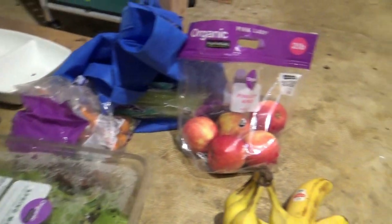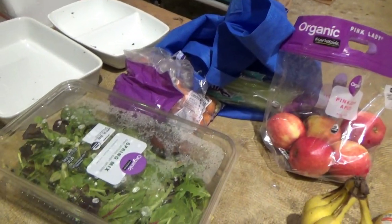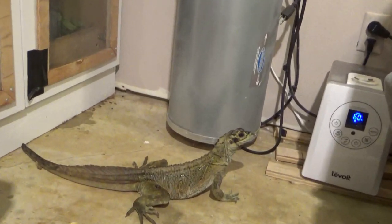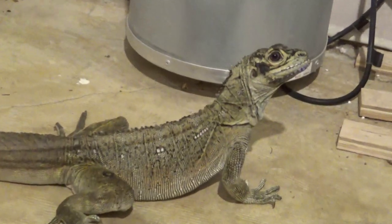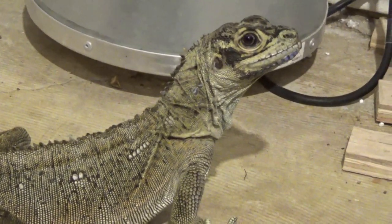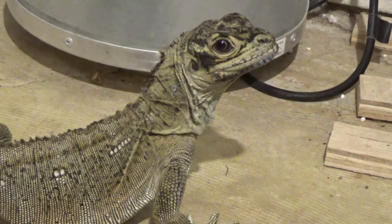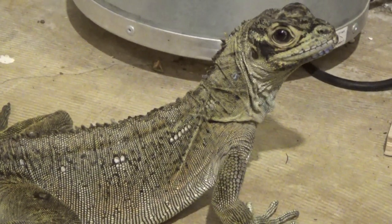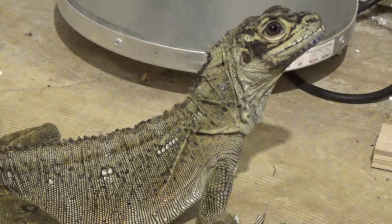You might look up things on this, and people are telling you to dust every other meal. We do not, because the food that we offer them on a daily basis is incredibly diverse. Again, I've said this before, Sophie is the most spoiled animal in our collection. Her diet is perfection. It's as close as we can get to the variety and quality that she would be eating in the wild, where obviously they never get calcium dusted onto their food.